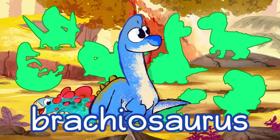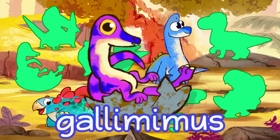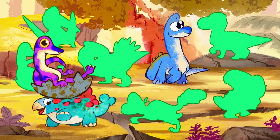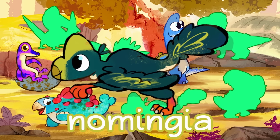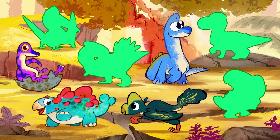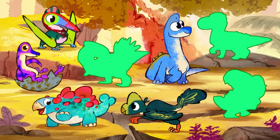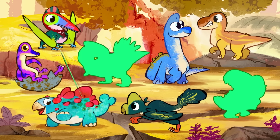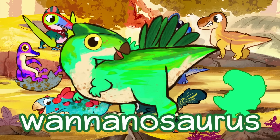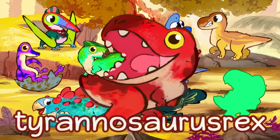A baby Brachiosaurus. It's a baby Gallimimus. It's a baby Nomingia. It's a baby Quetzalcoatlus. A baby Riojasaurus. A baby Wananosaurus. Look, it's a baby Tyrannosaurus Rex.